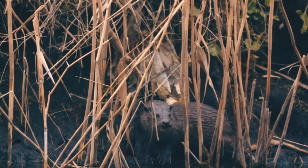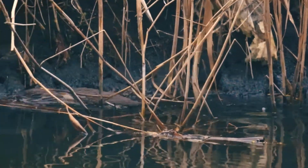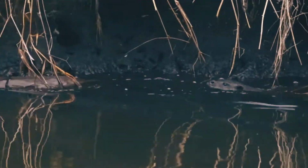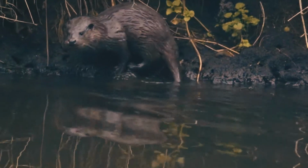Otters can quite easily be seen swimming in the sea lochs in the early mornings. Otters belong to the weasel family, which includes stoats and badgers. The most elusive member of the weasel family is the pine marten, and few people ever get to see one.